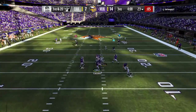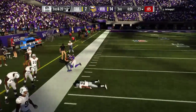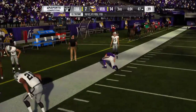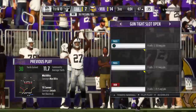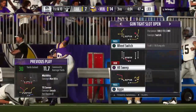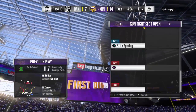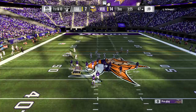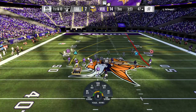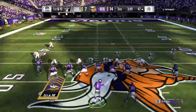Third and long for Cousins. Open man as Thielen is complete. A big 30-yard play on third. There will always be a place for methodically marching the ball downfield. But when you can pick it up in big chunks and strike like that, have explosive plays, that's often the difference in winning and losing. Those types of plays that can knock a defense off balance, that'll drive a team towards a victory.